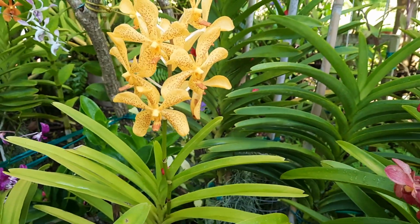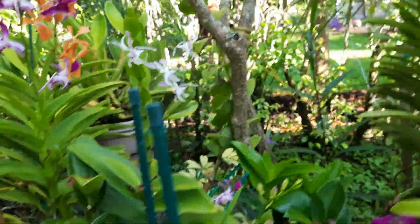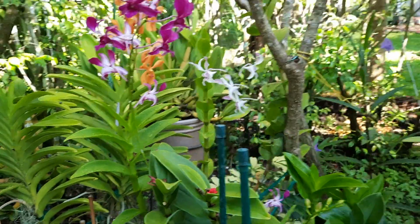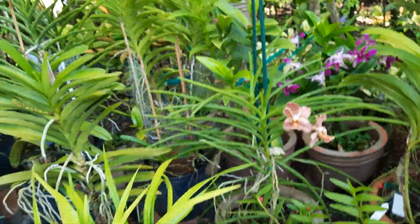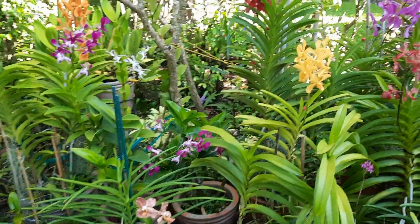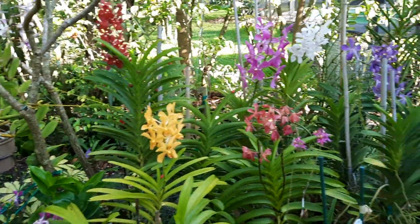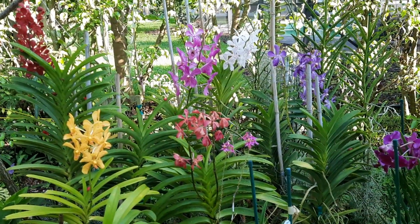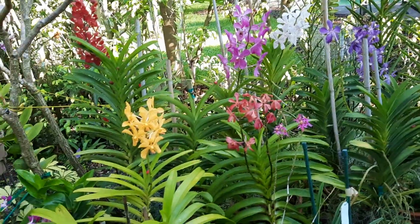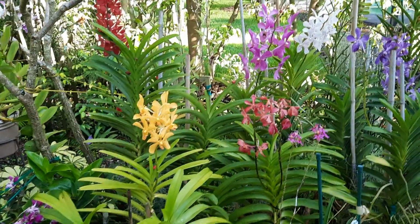Beautiful, beautiful yellow mokara. I was just listening to Dr. Mott's lectures about orchids. He has several YouTube videos, and for us growers who grow orchids outdoors in Florida, it's very good to listen to him, because he talks about how to take care of orchids, the diseases and everything, because it's so different if you grow orchids up north.